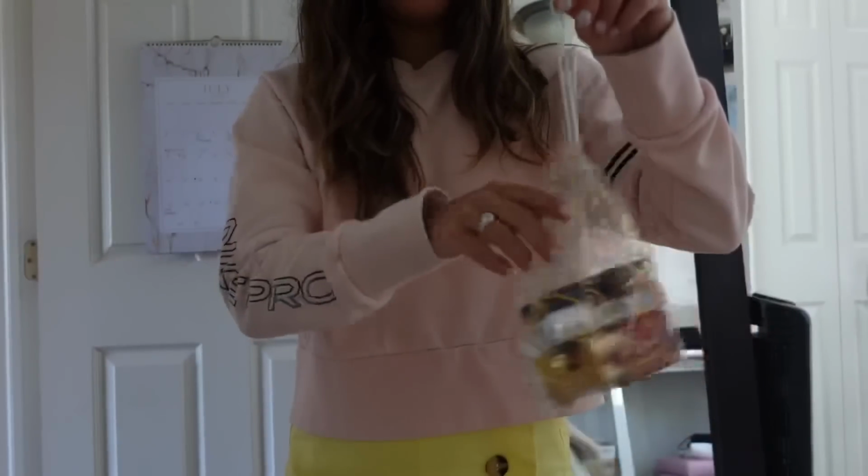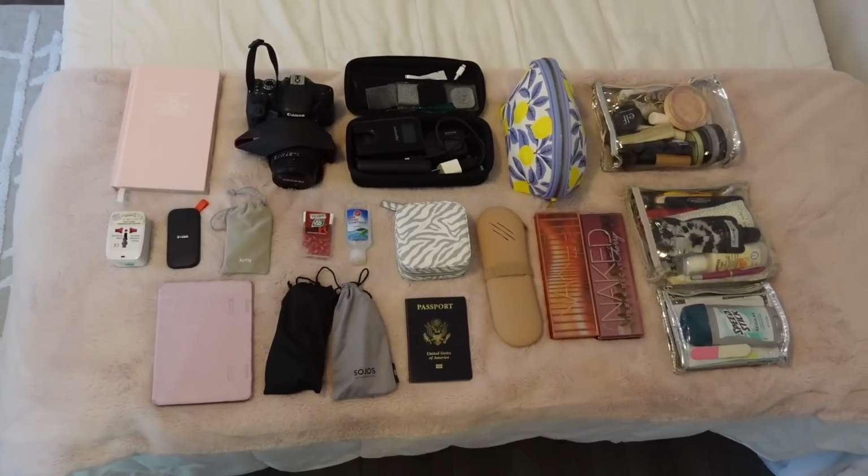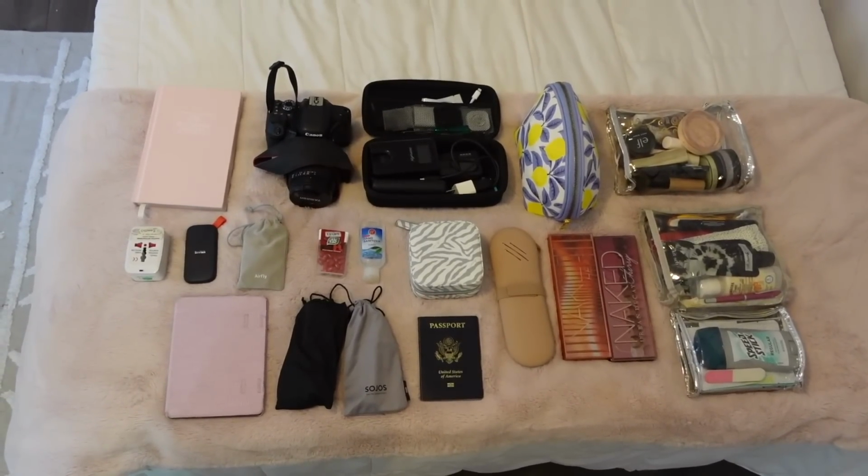Perfect. With the exception of my laptop and my phone, this is everything that's gonna go into my backpack, which will be my one and only carry-on.